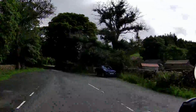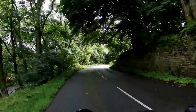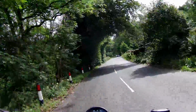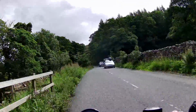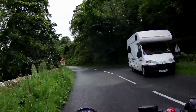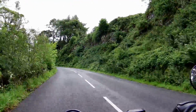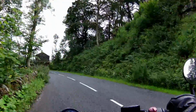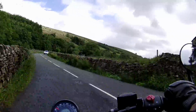So yes, as I'm doing this, editing this, it's raining yet again, so there'll be no riding today. I was so pleased I was able to get out today on this ride. So yes, although the roads are wet, it didn't bother me over much.